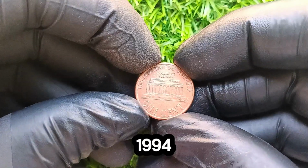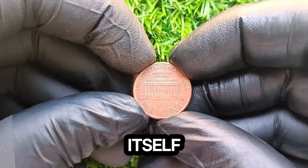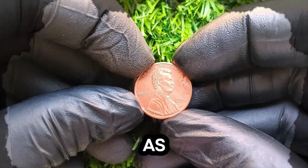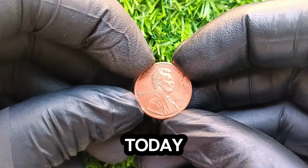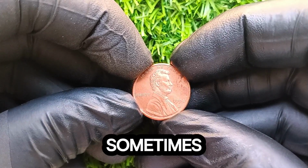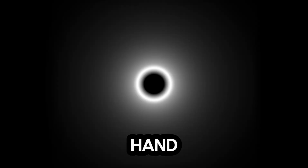In 1994, the legacy of the Denver Mint penny became larger than the coin itself. It symbolized chance, rarity, and the enduring mystery hidden within something as ordinary as loose change. Even today, it stands as a reminder that history, value, and wonder can sometimes be found in the smallest of places, no bigger than the palm of a hand.